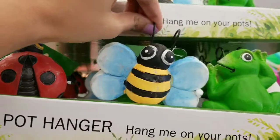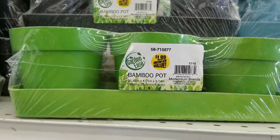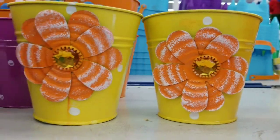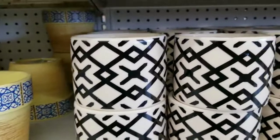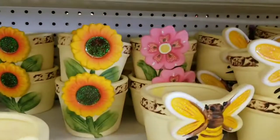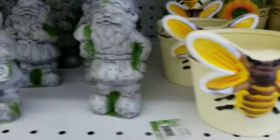Some really cute pot hangers. Hang them on the pots. Really nice black and white pots. Cute owls. Garden gnome with a welcome sign.